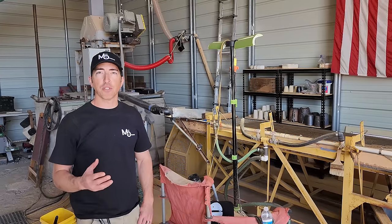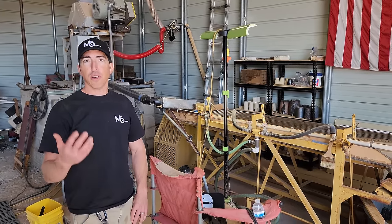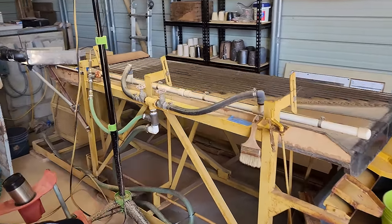Our gold is fine. I'd say 50% of it is below 200 mesh. Oh, wow. So the rest of it, nothing bigger than 30 mesh. And we're hoping to see a gold line on the table today. Yes, sir. If the water's not too dirty.